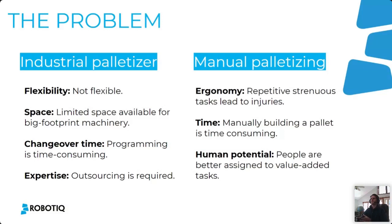Along with that, we have seen that industrial robotic palletizers have been around, quite frankly, as long as robots have been around, but they do come with their own problems. They're not flexible. They take up a large amount of space in your factory. And there are also some serious changeover time issues that you have to consider when you're deploying this type of robot. It also typically requires a lot of expertise, requiring an outside third-party integrator, for example, to continue to program and support that cell.